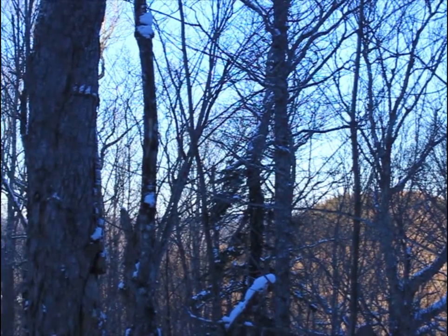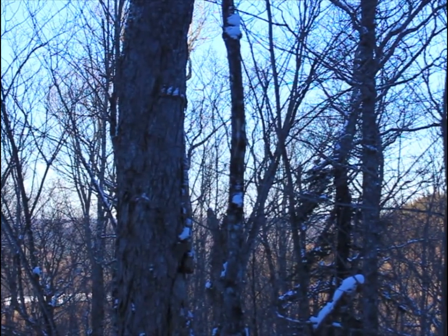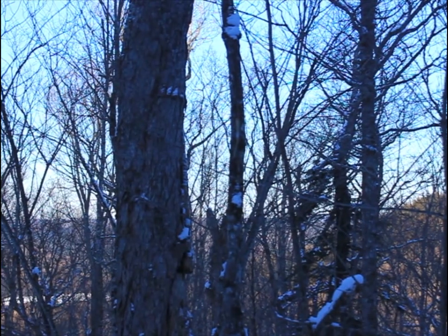And some more big hardwoods here, so I'll keep climbing up to the peak and hopefully have enough battery power left to finish the video up there.